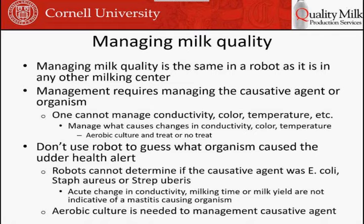There have been some statements made by robot companies basically saying if you see a rapid increase in conductivity and then a decrease within 24 hours, it's E. coli. Well, maybe that works sometimes, but the only way we're going to know that is by taking a milk sample, culturing it, and managing whatever that causative agent or that organism is. So it's really the same in terms of when we identify a quarter that's off. We get the alert, we go out, we look at it, yep, there's abnormal milk. We still need to collect a milk sample, find out what the organism is, and manage it that way.